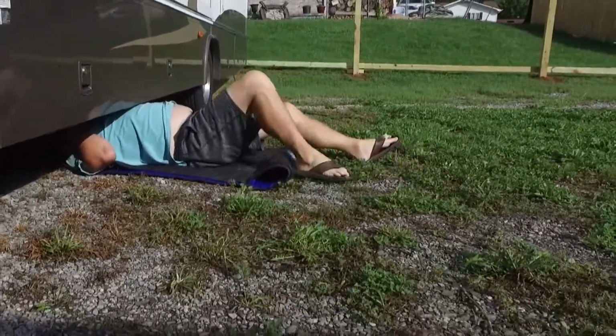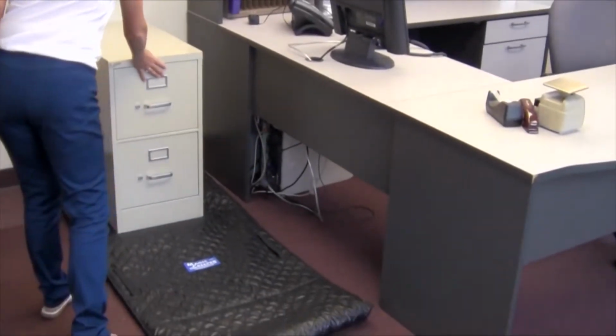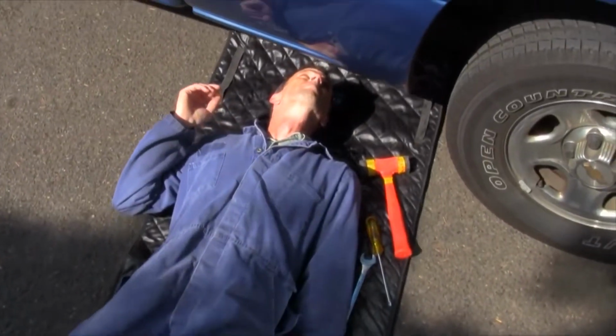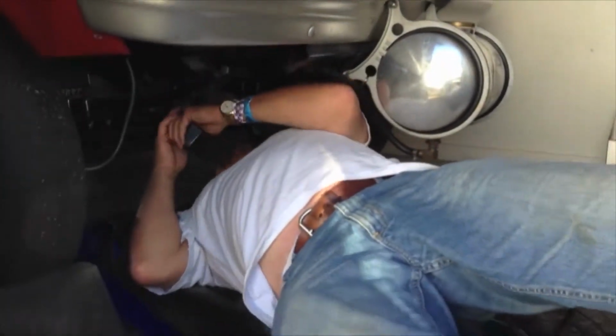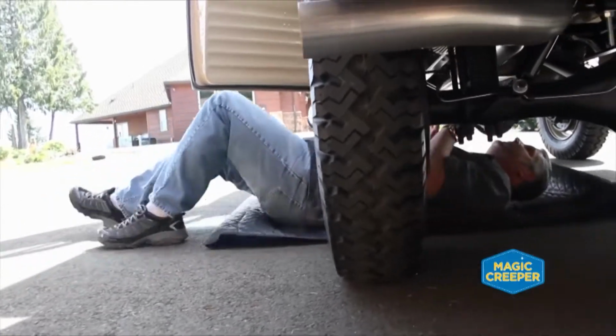Magic Creeper is great wherever you go. It's great at home. It's great on the road. If you're using it in your shop as a professional, a lot of folks like to take this outside. If they've got a vehicle that pulls in, they can triage it, decide if it needs to go in the shop, decide which car needs to go first. If they just want to take a quick look, the mechanic can just roll out the Magic Creeper right in the parking lot, take a look underneath, and it could be just a quick fix, and the customer is on their way.